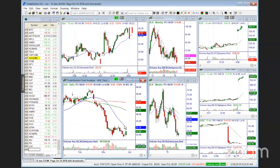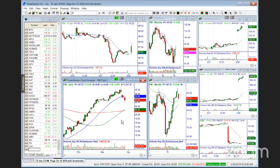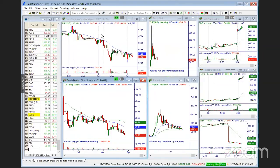ALK, it's a nasty crack on the monthly. Papa Mike, we are short stock and short a call spread. We covered a third into this weakness right into MT live. I think I did it at 86.15, right near the low. That was perfect. Same with our Tilray, right here into noon. Covered a third at 63.75.